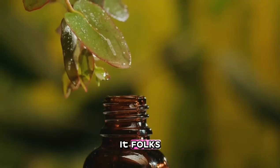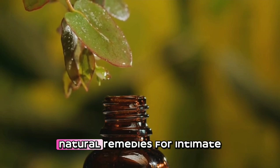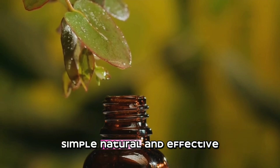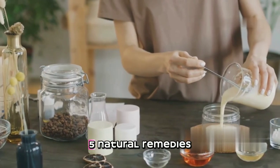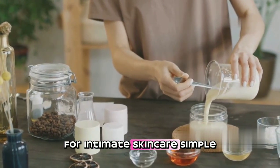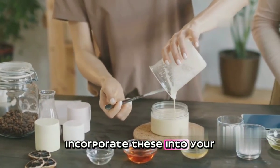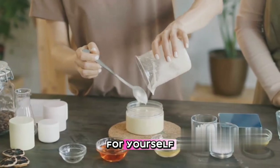So, there you have it, folks. These are my top 5 natural remedies for intimate skincare. Simple, natural, and effective. Incorporate these into your routine and see the difference for yourself.